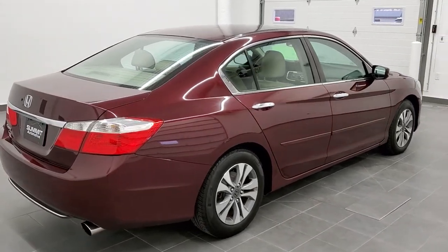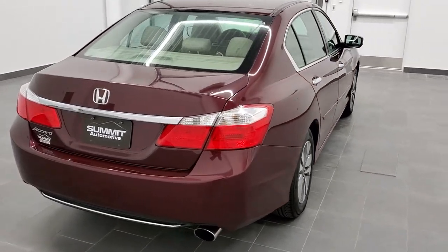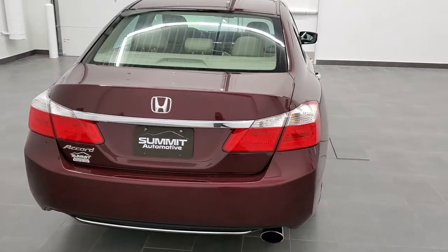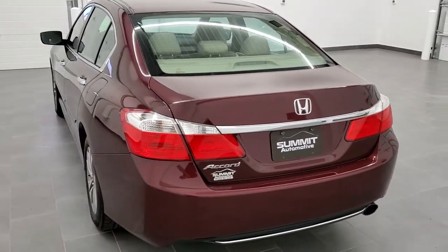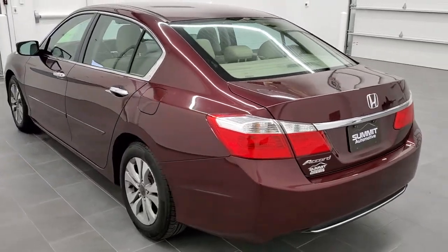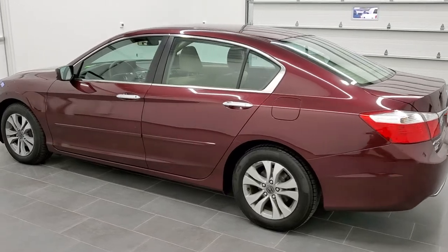This car has been fully safetied and inspected by our service shop. Has a fresh oil and filter change. All the fluids have been checked and topped off. It has brand new brakes all the way around. And this car is 100% ready to go. Red Basque Pearl 2 is the color.